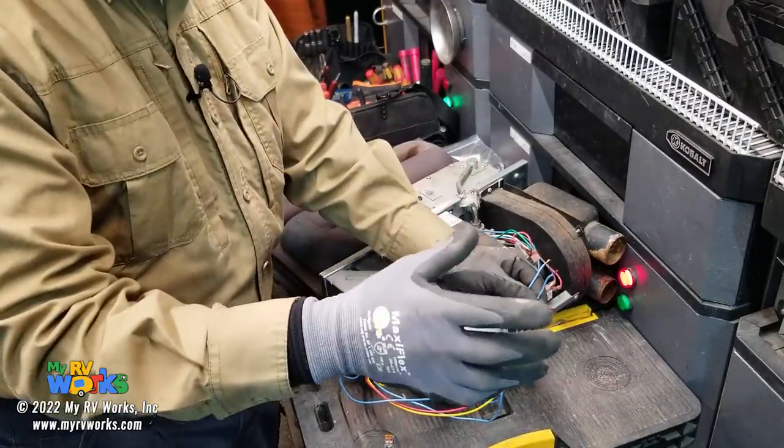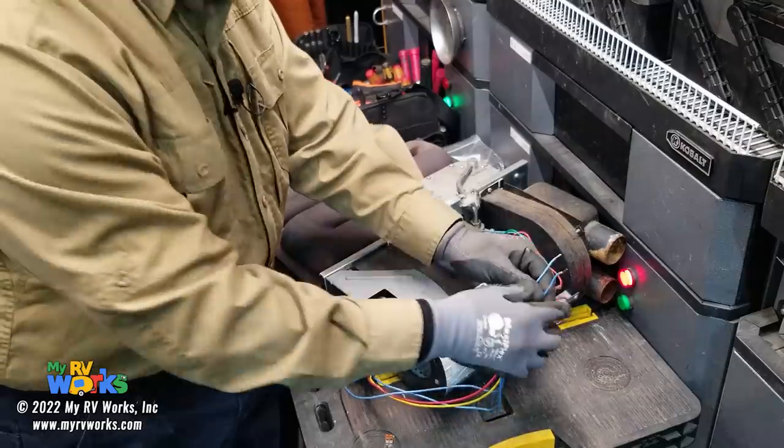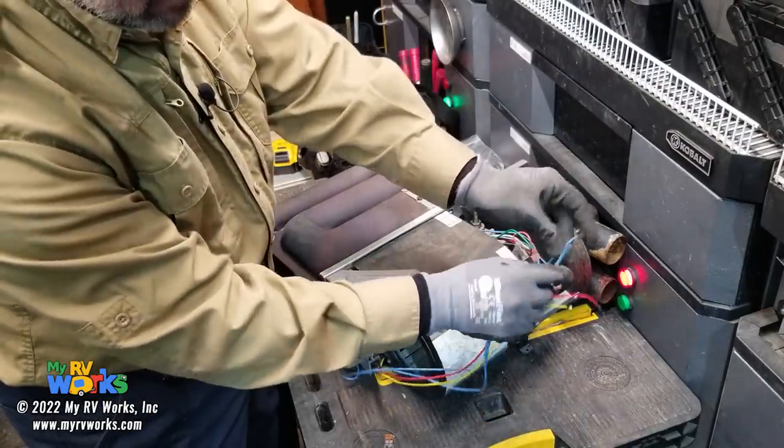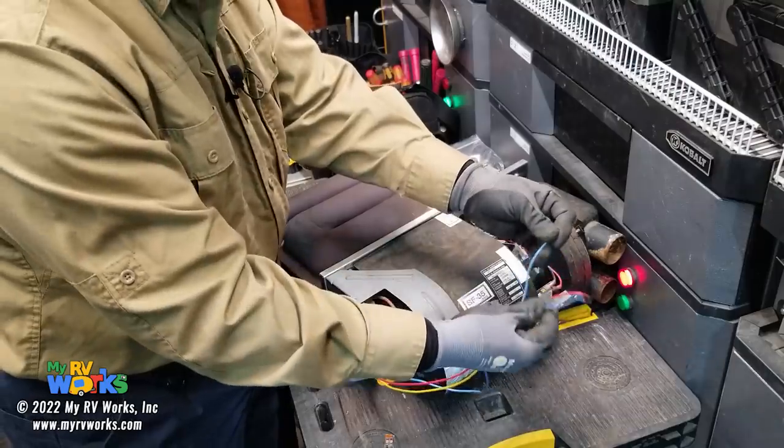There's a box up there, and there's just a contact closure where these two wires are going to touch together. So the thermostat on the wall is actually going to be touching these two wires together up in the ceiling plenum of your air conditioner.